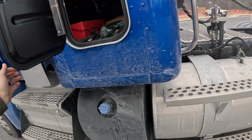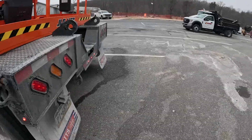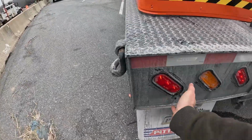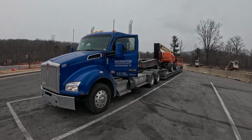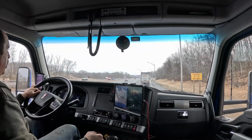All right, let's go see if that did it. Hey, look at that. We got working taillights again. Good deal. Back up here, we'll get a picture of the truck. Looks pretty good. All right, let's see how heavy we are.